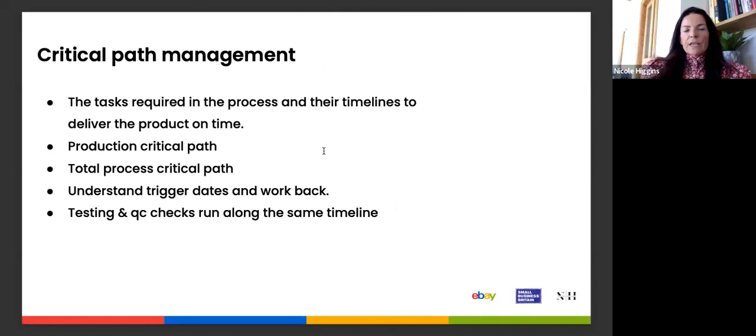And then you think about critical path management. So critical path is all of the tasks that need to be done from when the order is placed to when the order is delivered. You need to understand with your supplier, if you're doing things that are made to order, what are all the different processes? When do they need approval from you for everything to stay on track? So what you would ask them to do is send you a critical path, understanding when the testing and the QC checks happen, so what are their trigger dates that they have in place.